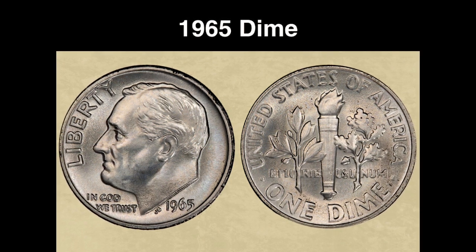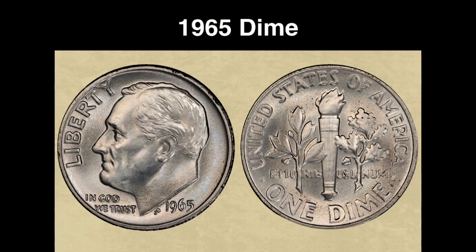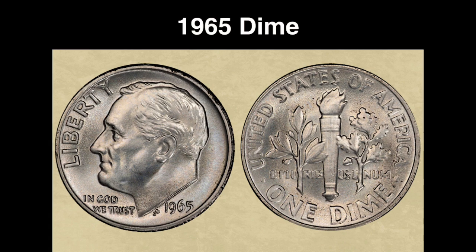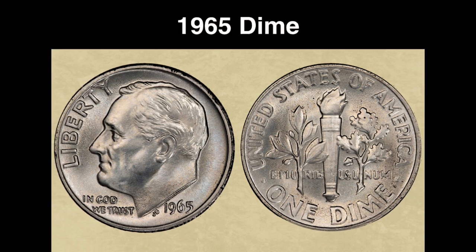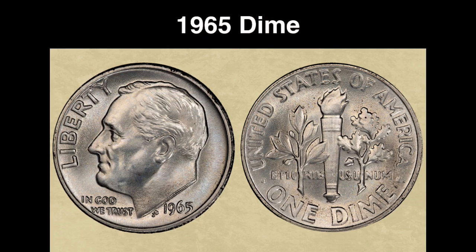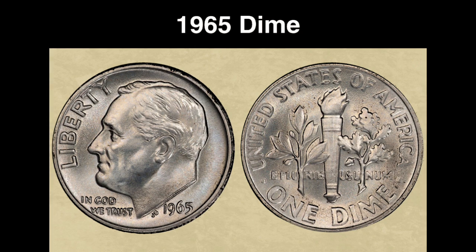Additionally, there exists the captivating phenomenon of off-center strikes. When a coin blank is misaligned during the striking process, it can result in dimes that are only partially stamped, showcasing fascinating images and revealing edges that give these coins a captivating allure.